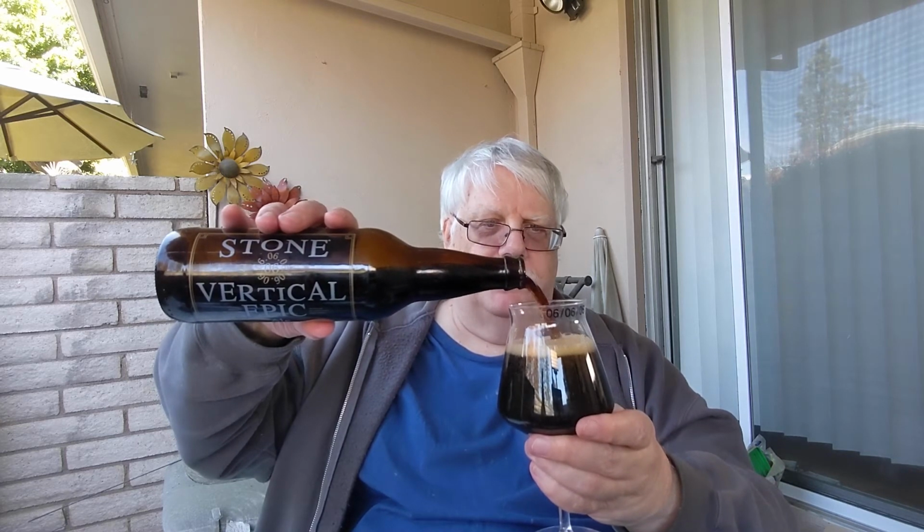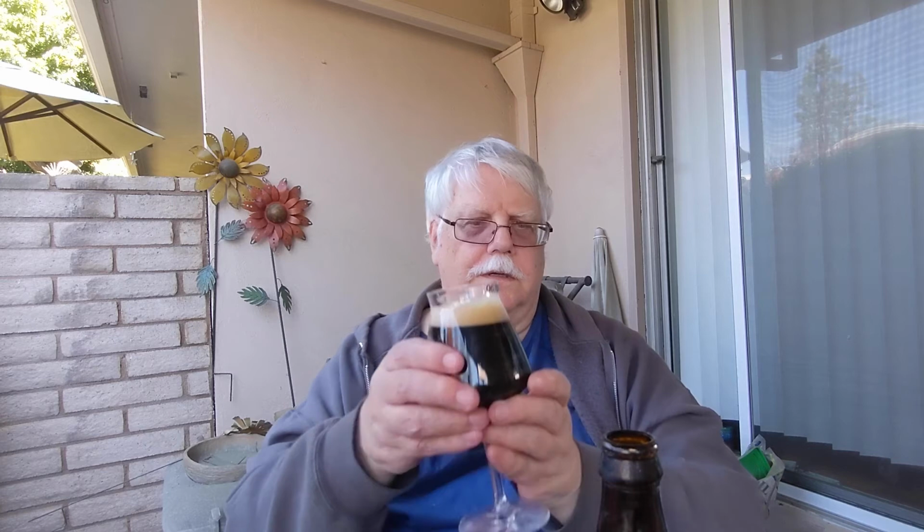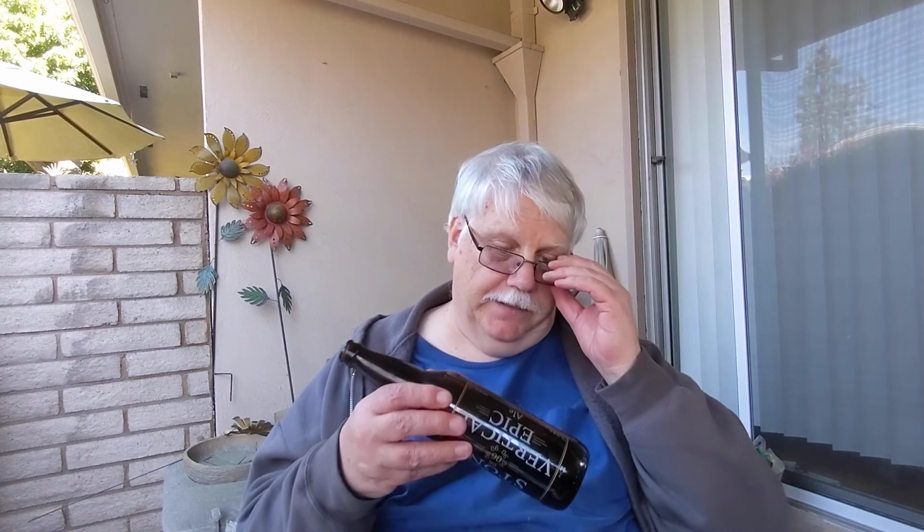It's also dark and very carbonated. The nose smells much the same. The flavor is quite a bit different. There's not so much the chocolate, and I don't remember what's in this one. I'll have to read the ingredients. It's lighter in body. I'm not really getting any oxidation, and I'm getting some spiciness.